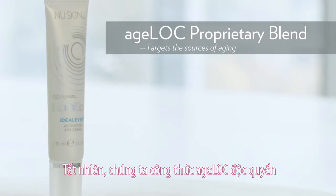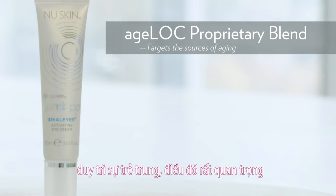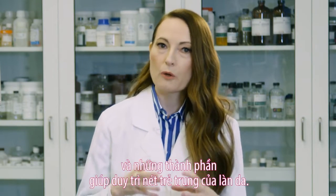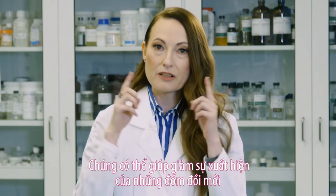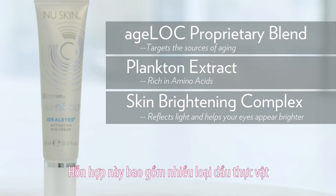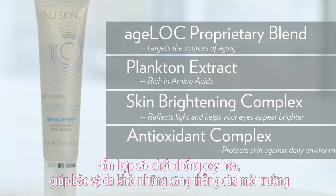Of course, we have our AgeLock proprietary blend. This is our anti-aging complex that targets the sources of aging to preserve the look of youth. That's really important. Then we have plankton extract. This extract is rich in amino acids. So amino acids are essential building blocks and components of healthy, youthful looking skin. It can help decrease the appearance of pigmentation in the under eye area, visibly increase skin tonicity, and support the skin's natural recovery process. Skin Brightening Complex, this blend of plant oils and minerals reflects light and helps make your eyes appear brighter. Antioxidant Complex protects the skin against daily environmental stress.